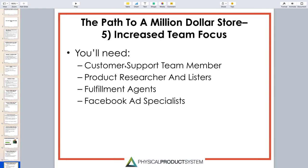So the increased team focus. These are the key points. Three of these I've talked about in the course. And the fourth one is a really big one that kicks you up to the seven-figure level. Okay? So I talked about this, but I want to reiterate it. Customer support, right? You need a team member or members, probably members as you grow. I have two now. We want to expand out.